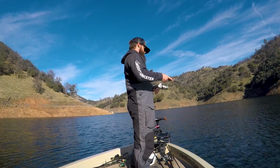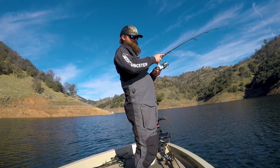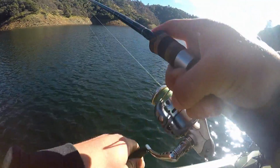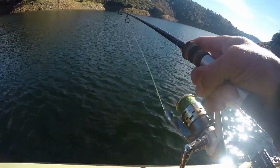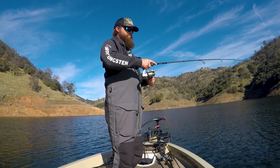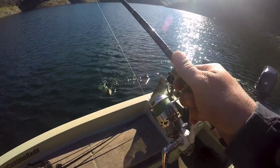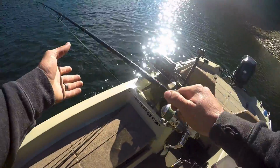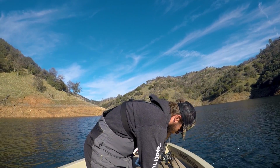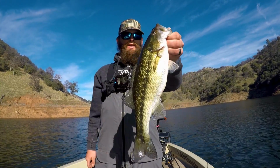Got your sucker. Someone thinks he's big. Might be decent. It's not bad. Oof. One last run. Not a bad one. 2-pounder. Man, I need to find some bigger fish.